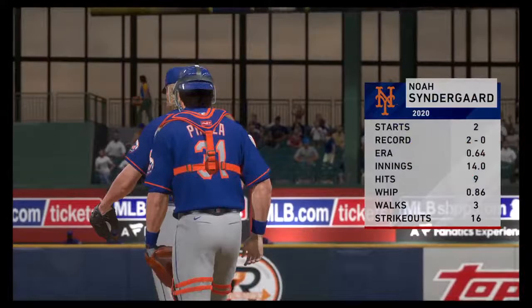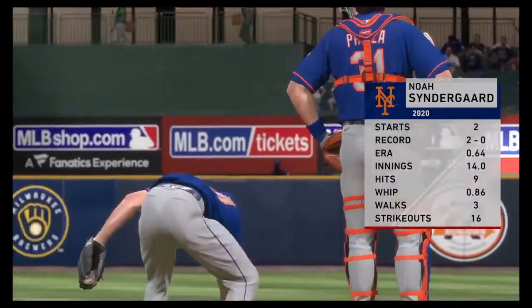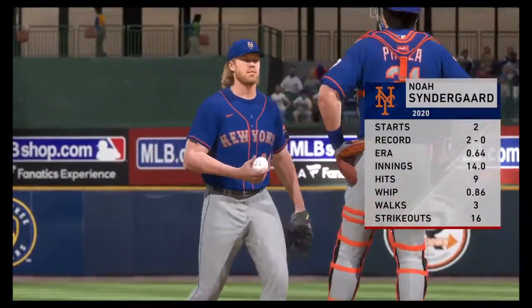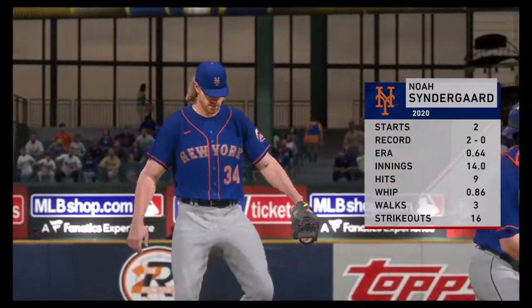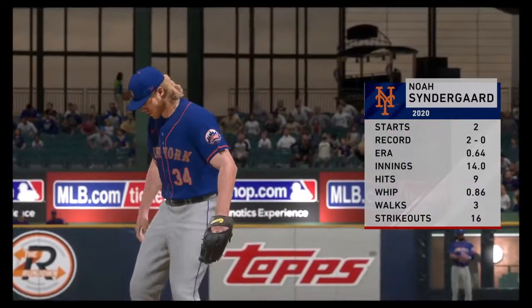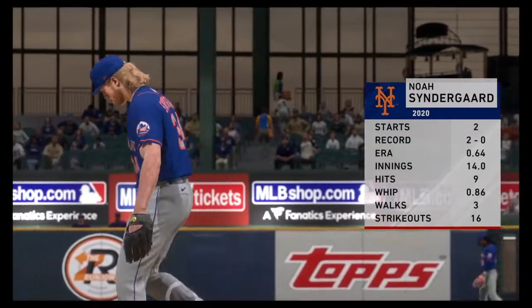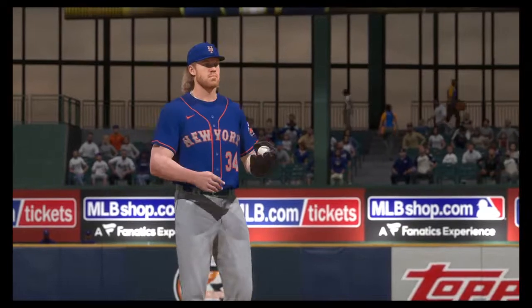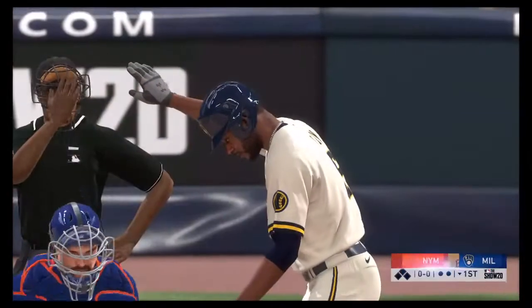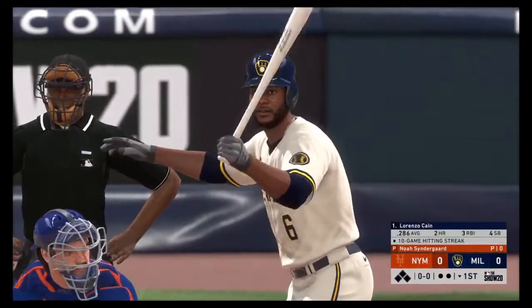Noah Syndergaard, a right-hander from the state of Texas, is the man on the mound here. What do you have for us on him, Danny? Hey, we're getting a look at a real competitive pitcher here. Career ERA in the low threes, and that's not an easy thing to do in the day and age of small ballparks and guys swinging for the fences. Rock solid pitcher, does a lot of things well, and it'll be fun to watch him work in this one here today.